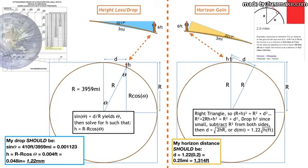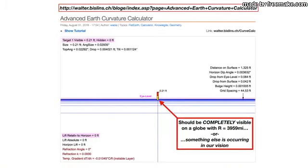Furthermore, my horizon distance should be about 1,314 feet, which is well beyond the 400 feet that we were at. So by all accounts, we should be seeing this entire light the whole time. So if we go to some Earth curve calculators, you can see by their mock-ups that there should be nothing hidden in this situation. It should be completely visible with a globe with a radius of 3959 miles. Or something else occurs in our vision to cause this effect.